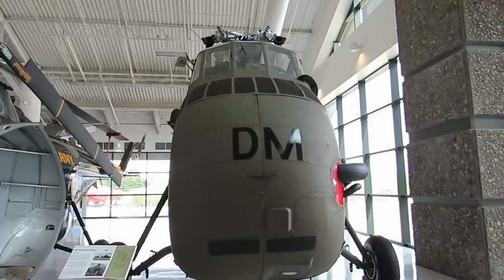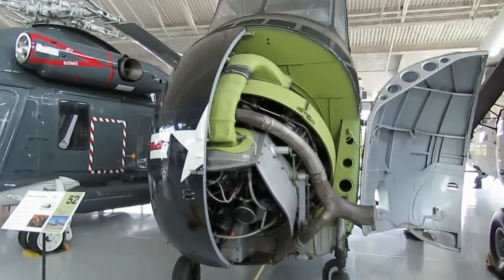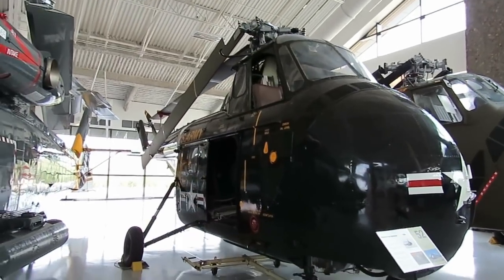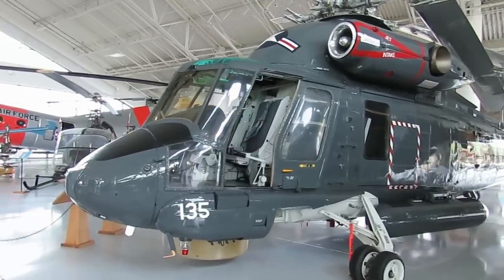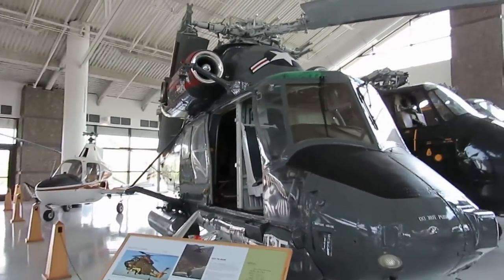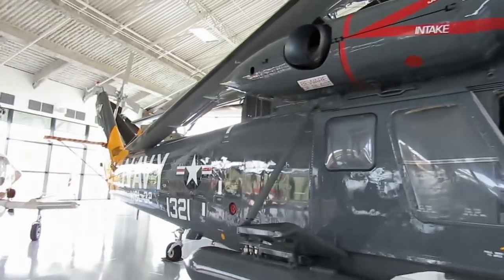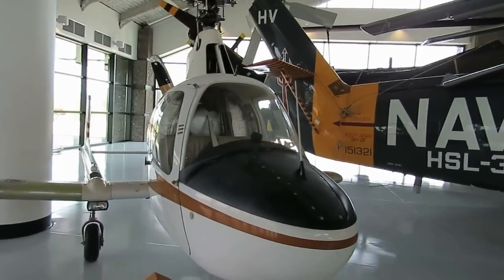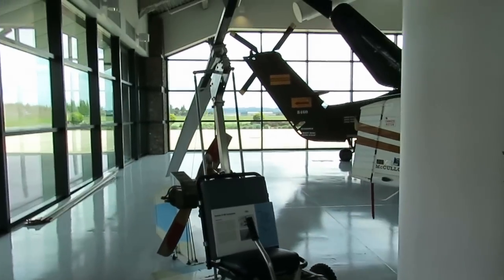This is a Sikorsky UH-34D Seahorse. And this is a Sikorsky H-19A Chickasaw. And this is a Kaman SH-2F Sea Sprite. This is a McCulloch J-2 gyrocopter with the rotors off. And this little guy is a Benson B-8M gyrocopter.